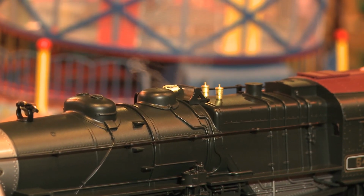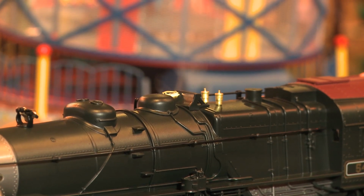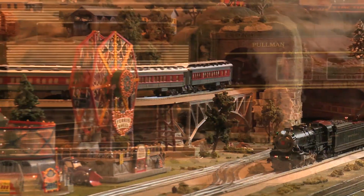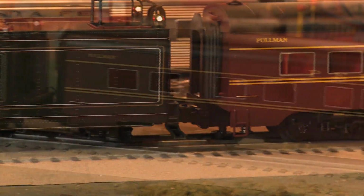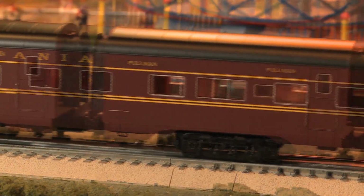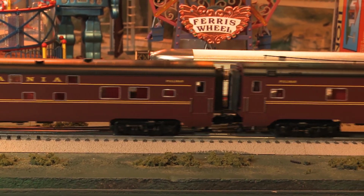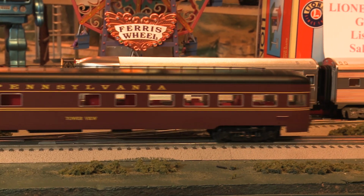The Legacy locomotive has a smoke unit that provides steam for the whistle, as well as the smokestack. The long-haul tender is very impressive. This does add to the overall length and requires a larger diameter curve for operation. Lionel says it will negotiate O54 curves, but I recommend a minimum O60. The larger the curves, the better it will work.